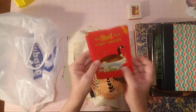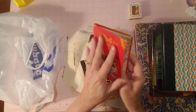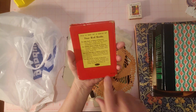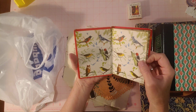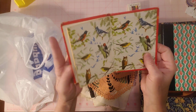Let's look at this one. The Red Book of Birds of America. Yes, I did glance at this. This is the cover, this red cover. You can see it's got some wear. I want to show you, just in case I decided to put it in my shop, the wear and if there's any writing or tears or anything. Beautiful end pages here, birds in the front and the back.